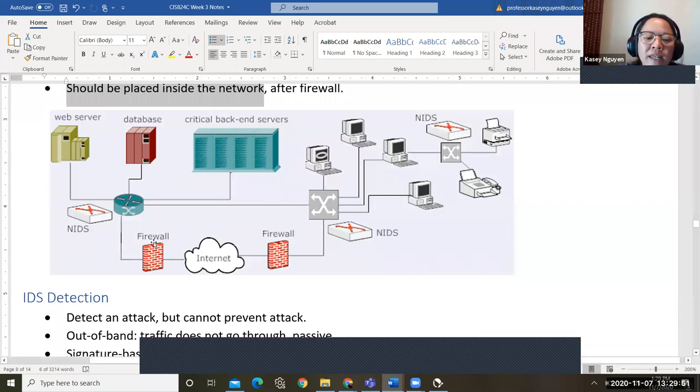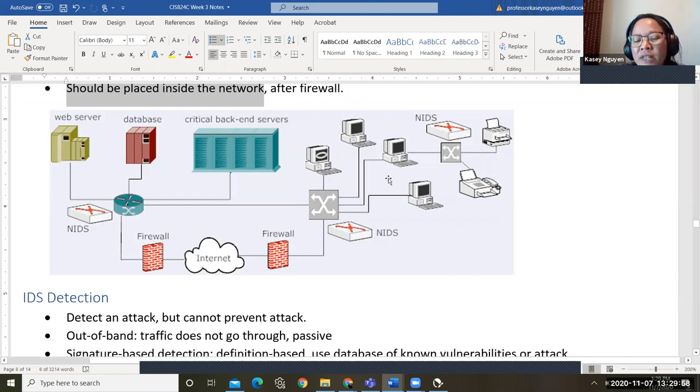So in this one, what we have is a firewall for this side, and a firewall for this side, okay? And what we have here is we put the NIDS inside because you want to be able to detect threats inside, and also once they get in, you still want to be able to detect it. If you only put it on the outside like this, right, once they get in, you're done.